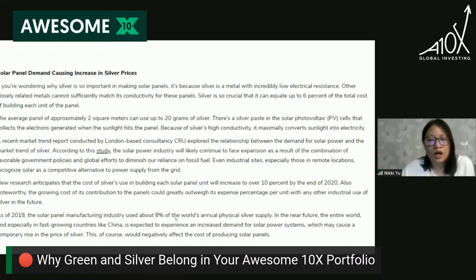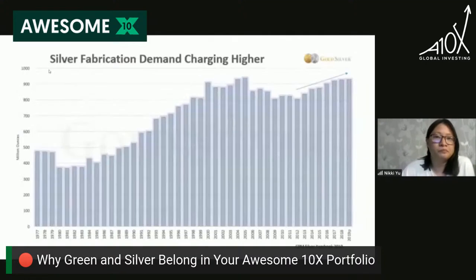That will temporarily mean the rise in price of silver. Silver fabrication demand is charging higher. So this is millions of ounces. So 1,000 million metric ounces right now.